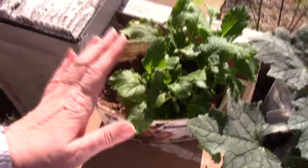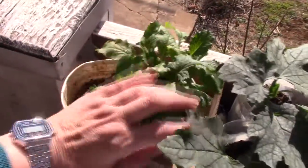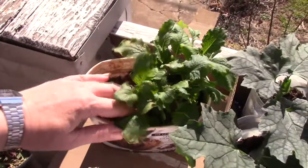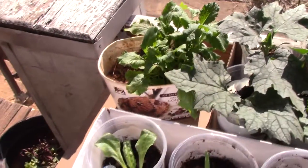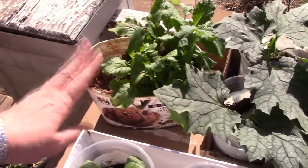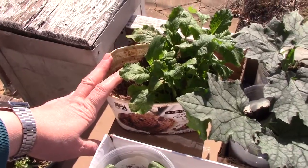Here was the Napa cabbage, and they continue to grow. They're doing very well. My question was, I put half of them out last week. Should I put the other half out this week? That will be dependent on how well the Napa cabbage, or it's actually not Napa, but the Chinese cabbage, did underneath the row covers in the bed.